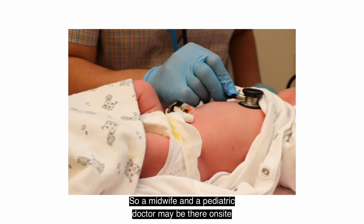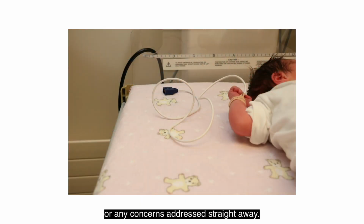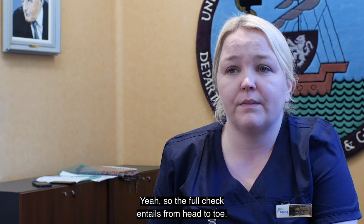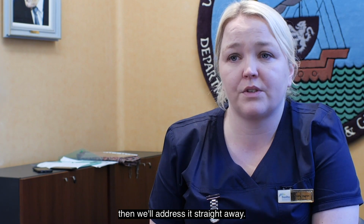A midwife and a paediatric doctor may be there on site, and they do a full head-to-toe check of the baby. Usually it's just to see if there's anything that needs to be addressed or any concerns addressed straight away. Other than that, the baby's brought straight back to the mum again. So the full check entails everything from head to toe, and if there are any issues or concerns, we'll address them straight away.